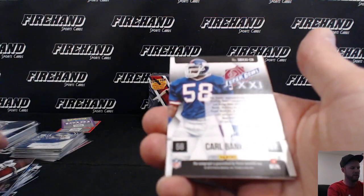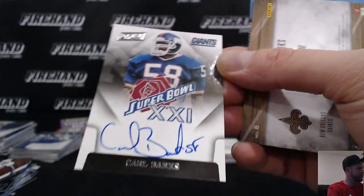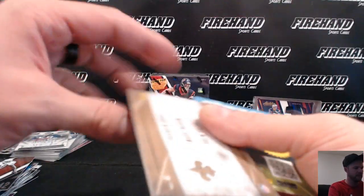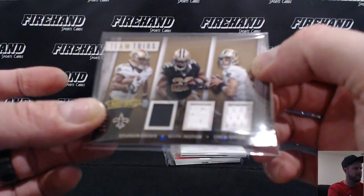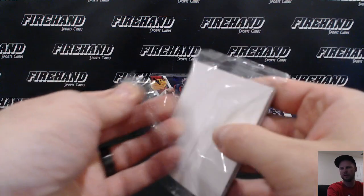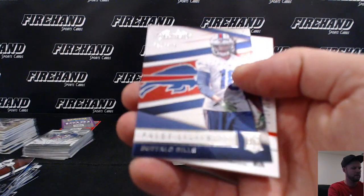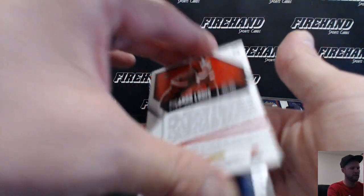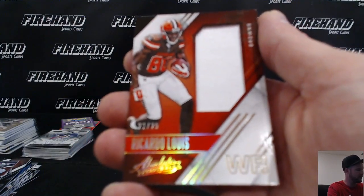$4.99 Paul Warfield for the Browns, and another Carl Banks Super Bowl auto, second of the case for the Giants. Will H. And a triple for the Saints. Brandon Cooks, Mark Ingram, and Drew Brees, 10 out of 50. Five Pujols, five. Colby Listonby, Ricardo Lewis to 25. That's a patch, all one color, however. Mike SCCA and the Browns.